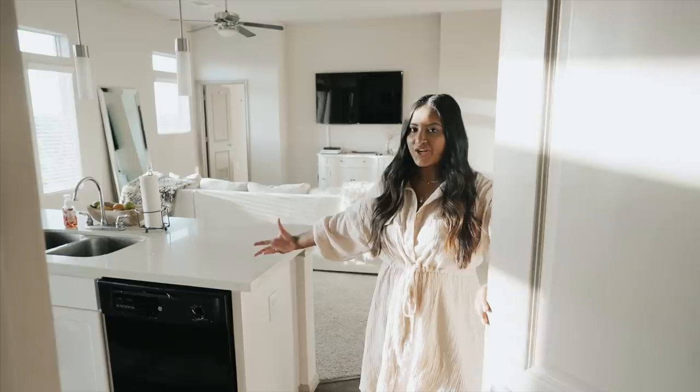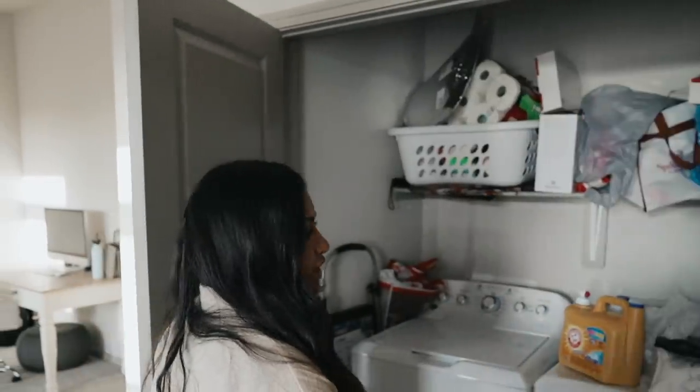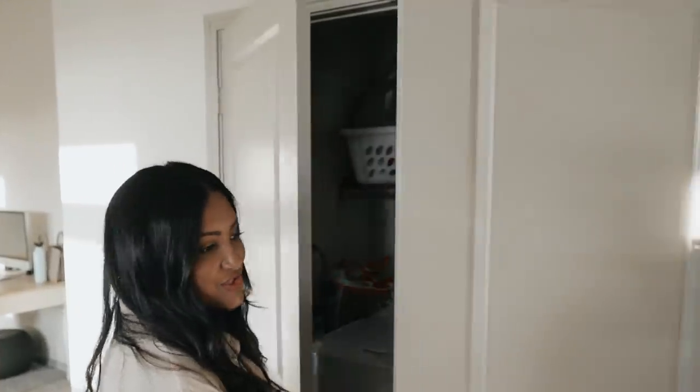We're back in the kitchen. It kind of just loops around. And then over here we have our laundry room, washer, dryer, and a whole bunch of stuff that never gets touched. I do have one more thing to show you guys, and it's our balcony.